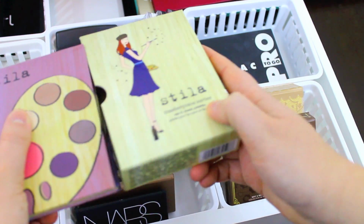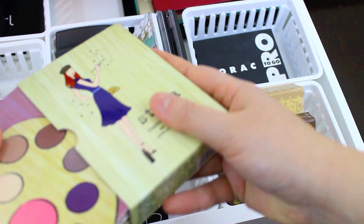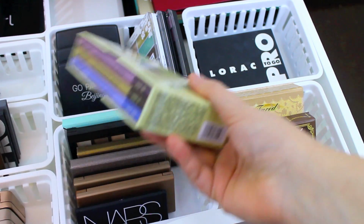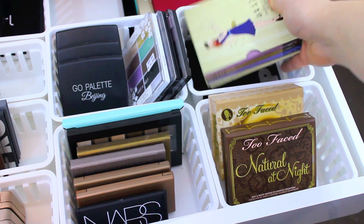I haven't really tried a lot of their shadows, so make sure you let me know in the comments below if you have any recommendations, especially if you guys think Kitten is worth it or their foil eyeshadows, because I've been curious about both of those.